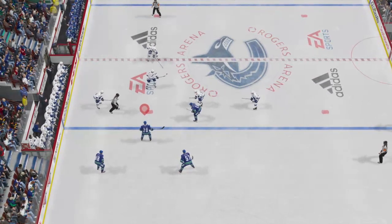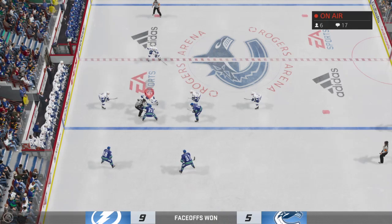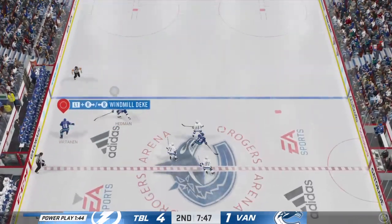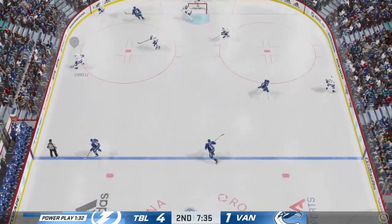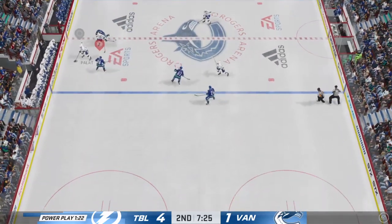The Bolts continue to lead in the second. They have been the busier team in the shot department, and as a result, they lead. Face-off here in the neutral zone, and we are back underway. Vertanen's got it against the boards. Sends a pass over. Right up the gut, here they go.